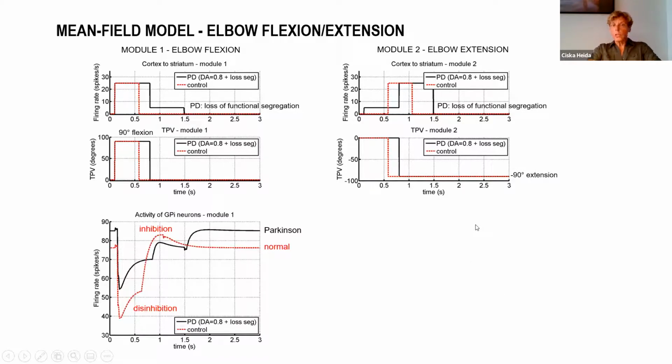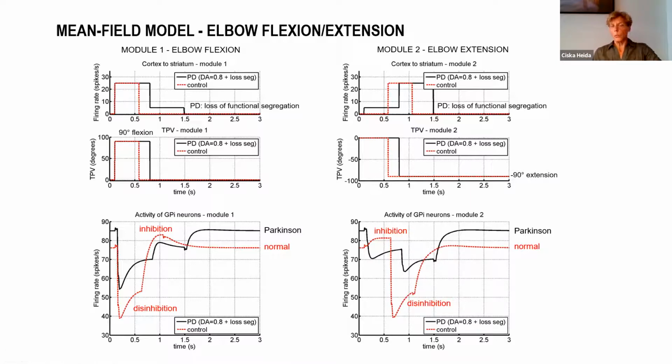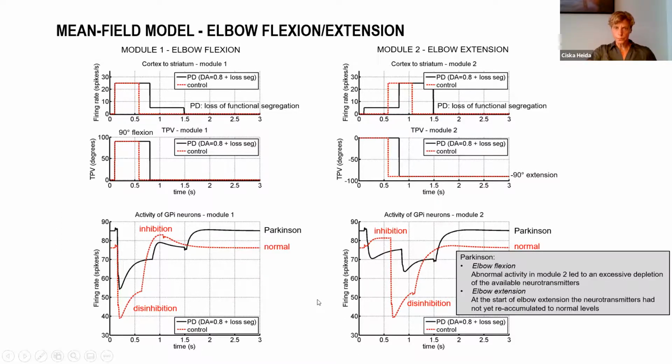So in both cases, there's a 90-degree flexion or extension movement. So these are the complete overviews of GPI activity, and it's quite similar to only the flexion part, of course, as shown in the previous slides. But the difficulty is increasing once you see that especially the neurotransmitter levels have decreased because of the first part of the movement, the first phase. So we see elbow flexion, the abnormal activity in the second module leads to an excessive depletion, and that also results in the elbow extension already being at a different phase compared to the normal starting position, so that the neurotransmitter levels have not yet reached the normal levels at the start of the second phase.